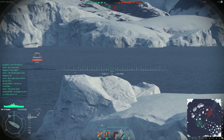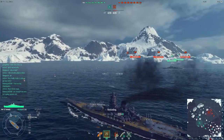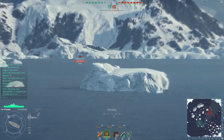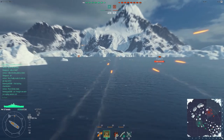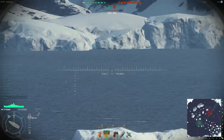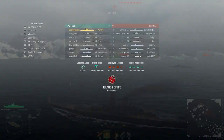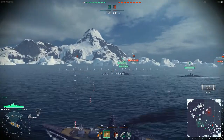I'm going to judge right here. Full broadside. Come on. Disappeared on me. I don't think those are going to land. Anyone died yet? Nope. Oh, actually, wow, hit 4.